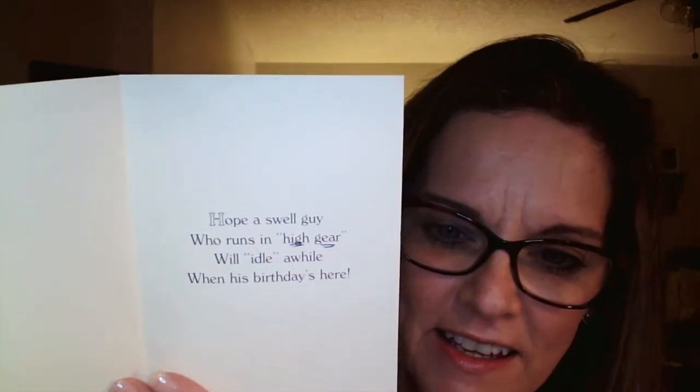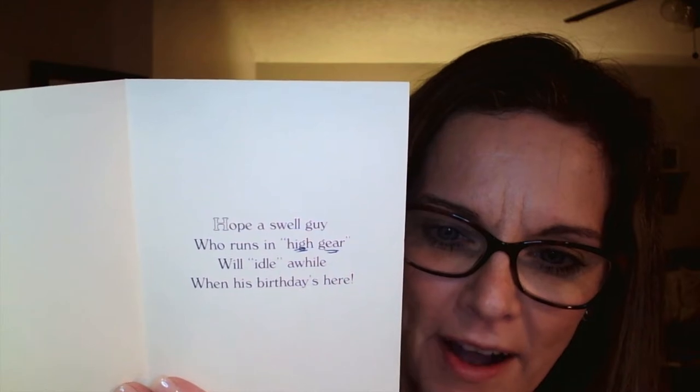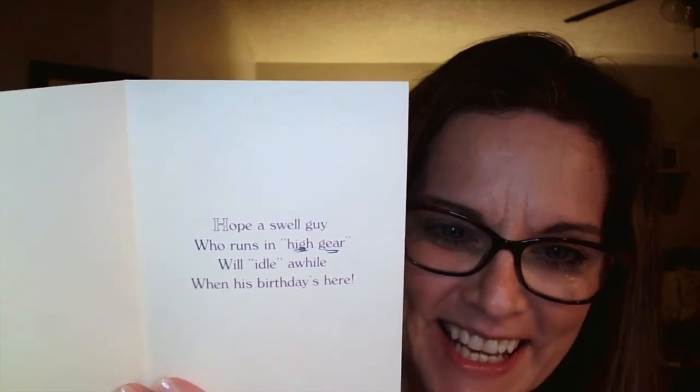So apparently this isn't just a book of holiday cards. Happy birthday, brother. Oh, look at that. Happy birthday, brother. Precursor to the form. Well, a card on there. This is an ambassador card. Hope a swell guy who runs in high gear will idle a while when his birthday's here. Oh, look at that. Some smarty pants put that little wording together.